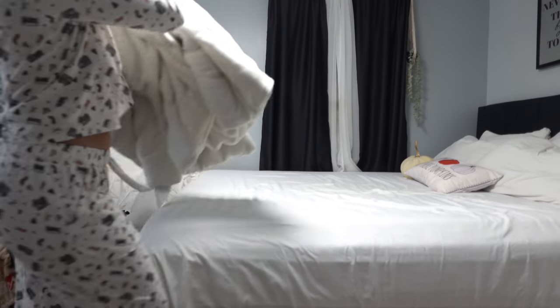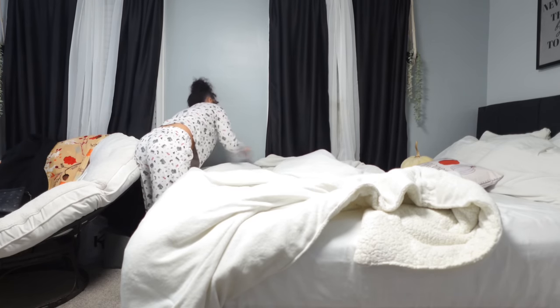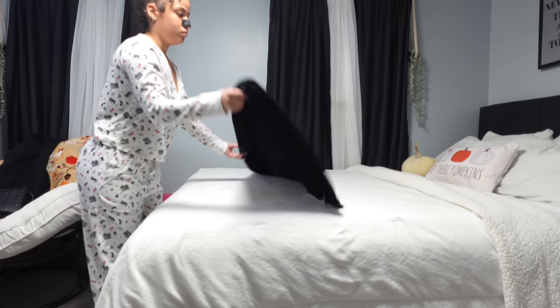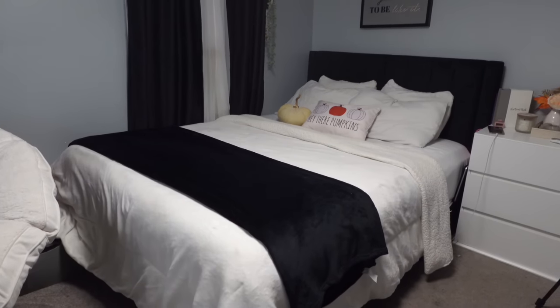After, I just went ahead and got my comforter that was still in the dryer. Since I knew I wanted it to be very warm and cozy tonight, I just left it in the dryer. And when I was ready to take it out, I ran the dryer for 5 to 10 more minutes just so it could be very warm by the time I get into bed.